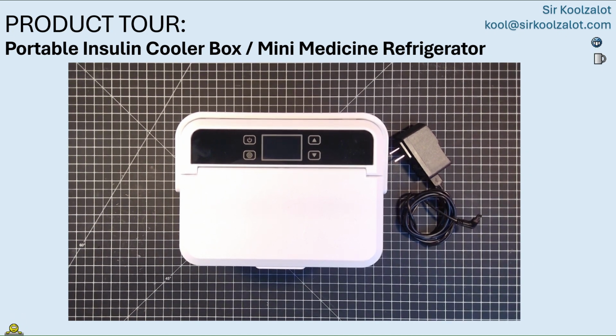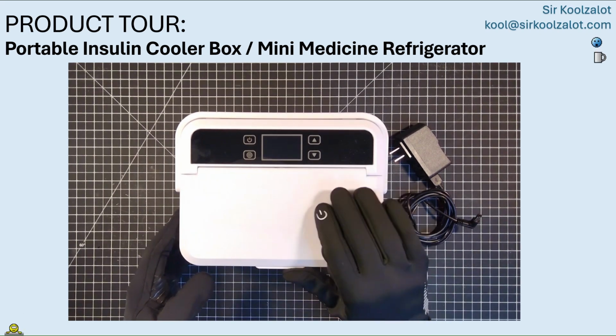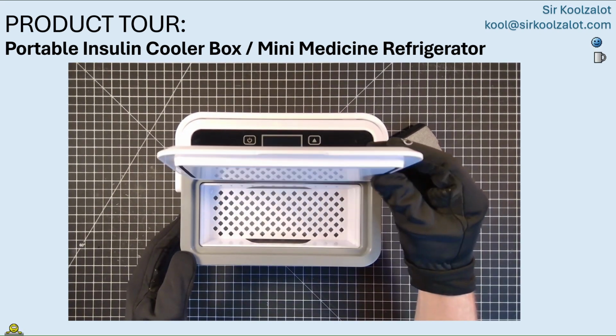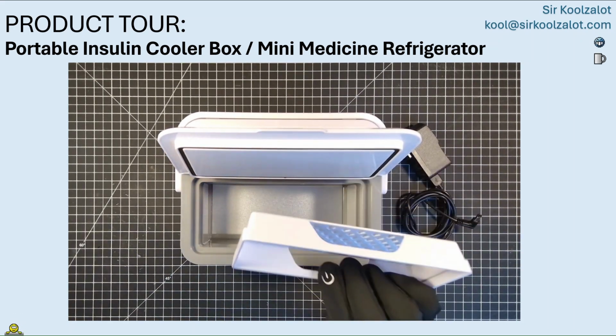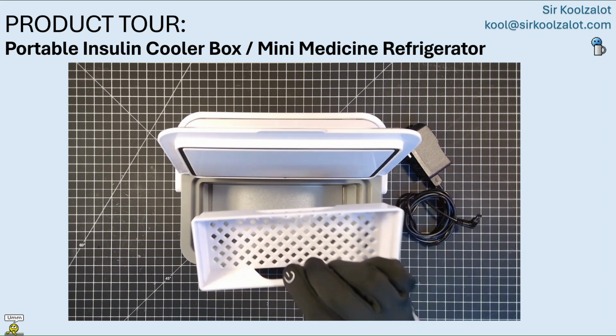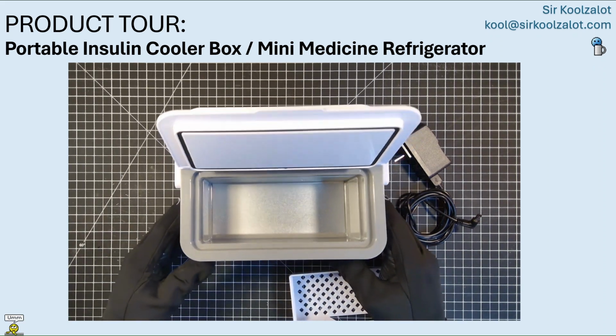All right, so this is a video to look at this product a little bit more closely and carefully. Here you can see the unpowered unit just sitting on my testing table with the included power cable and supply that came with it. When you open it up, you can see it's got this tray that sits on the upper level of the container.